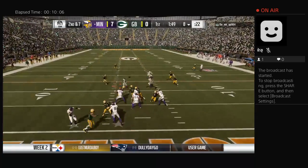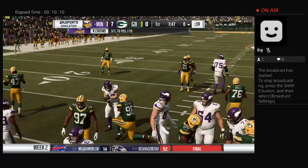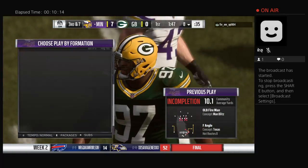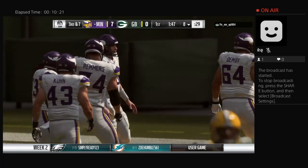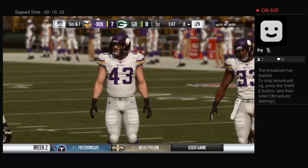Cousins now on 2nd down, and that one got tipped, kind of threw everything off. It brings up 3rd. Anytime a ball's thrown in the middle of the field, it's popped up in the air, I expect someone to catch it. It doesn't matter whether it's offense or defense because there's usually a great amount of bodies in that part of the field. In this case, no one came up with it.